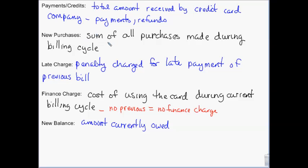New purchases are the sum of all the purchases made during the billing cycle, again, up until that billing date. Late charge is the penalty charged for a late payment of the previous bill. So if you're paying February's bill now and you were late on January's bill, February's bill will have a late charge. Because they don't know to charge you a late charge for January until you've already paid it late, late charges always go on the next month's bill.